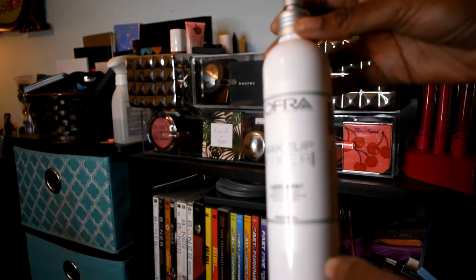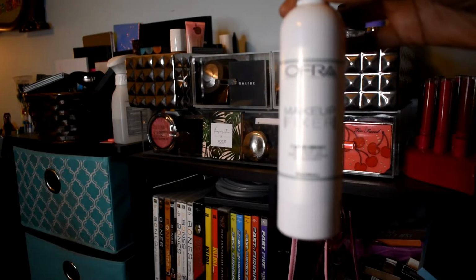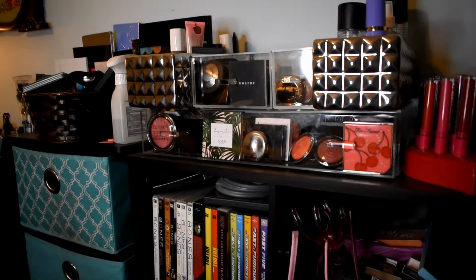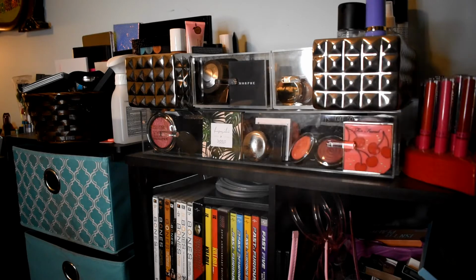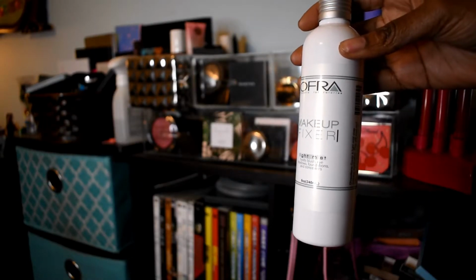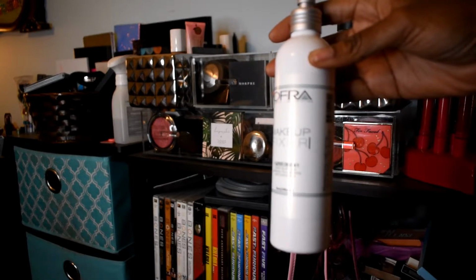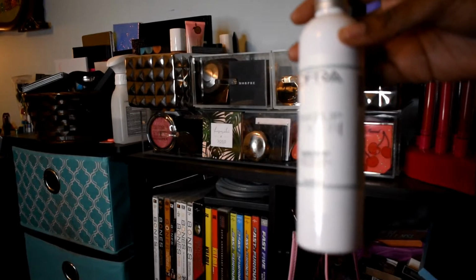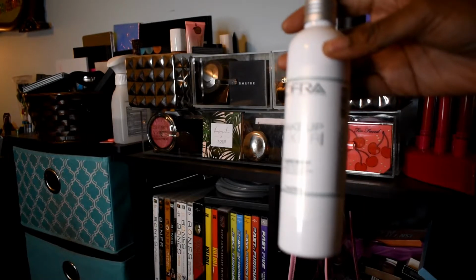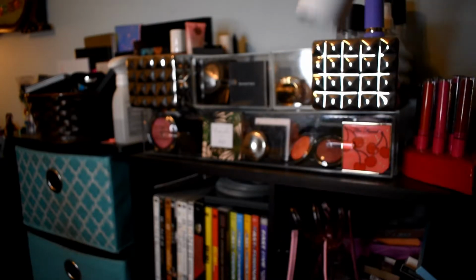Next, I have this baby right here. This is the Ofra Makeup Fixer. This is their form of a setting spray. It's a really big bottle for the amount that you pay, and my only problem is that the mister is very short and very intense, so you definitely want to make sure to spray this far away from your face. But other than that, I think it's a decent setting spray. It's not going to be my holy grail by any means, but I would use this kind of in replacement of Fix Plus. If I need something to just de-powder my face and just kind of set my face, I'll reach for this. But a real setting spray, this would not be for my combination oily skin.